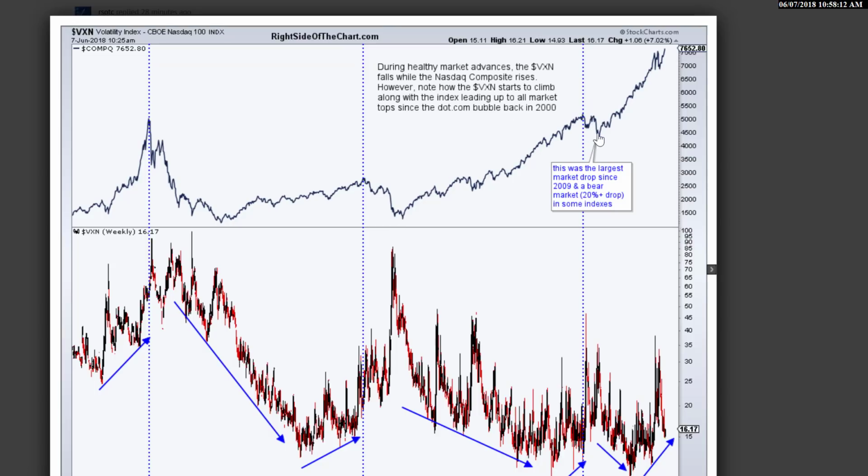And then we had this one here, this little hiccup back in 2015, which by some metrics was a bear market. Some indexes, small caps and others, dropped over 20%, especially intraday highs to lows. There's some debate whether that was a bear market within a bull market. Either way, it was the largest correction by far that we've had during this entire bull market. So call it a bear market, call it a major correction, call it what you want. But here's the point I'm trying to make.